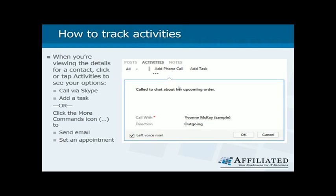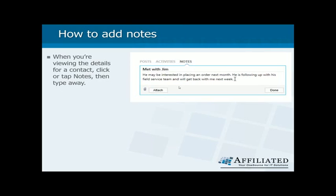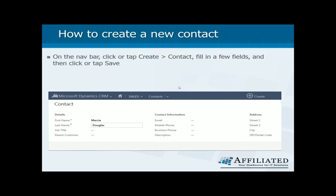You also have the ability to hit the ellipsis to see more commands like to send email and appointments. You can also do your notes. Same as always, it's been ever since the 4.0 times. Add your notes, add your attachments, everything's going to look great.